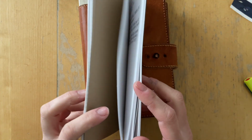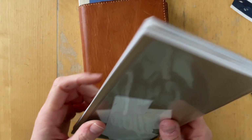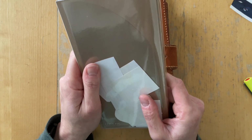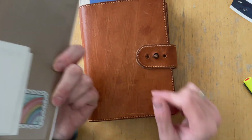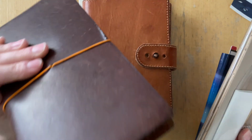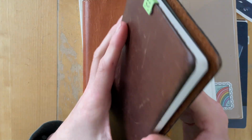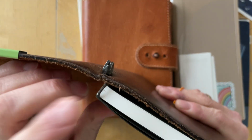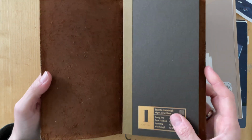And then I have another insert here where I document what items I include in the Happy Mail, just so that I don't send the exact same things to the same person. That's this. This hopefully will go back into this cover once the cover for this notebook is here. And if you have experience with putting this on an elastic, this notebook specifically, and it holding up, then I would really appreciate your input.